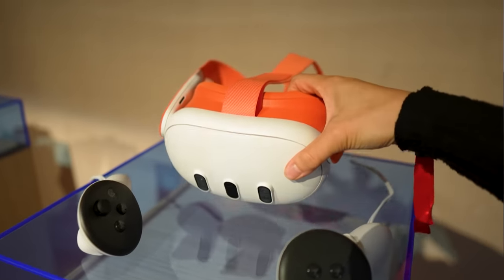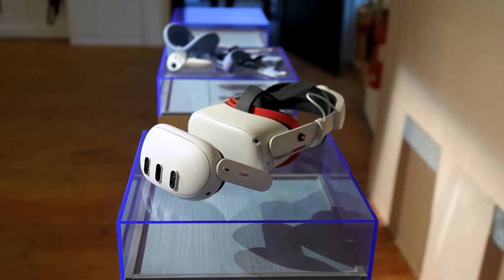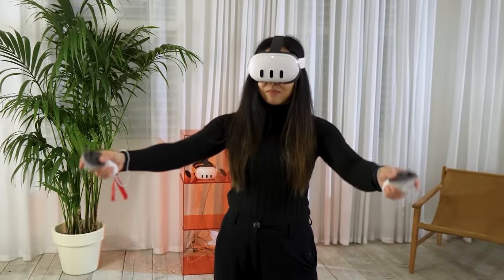I've been lucky to experience the Meta Quest 3 early, and let me tell you, there is a lot to unpack. So today I'll give you my first impressions of the good, the bad, the specs, and everything in between. Meta recently invited me to London to try out the third generation consumer headset. And while they covered the trip, they didn't pay for this video, nor did they obligate me to create one.